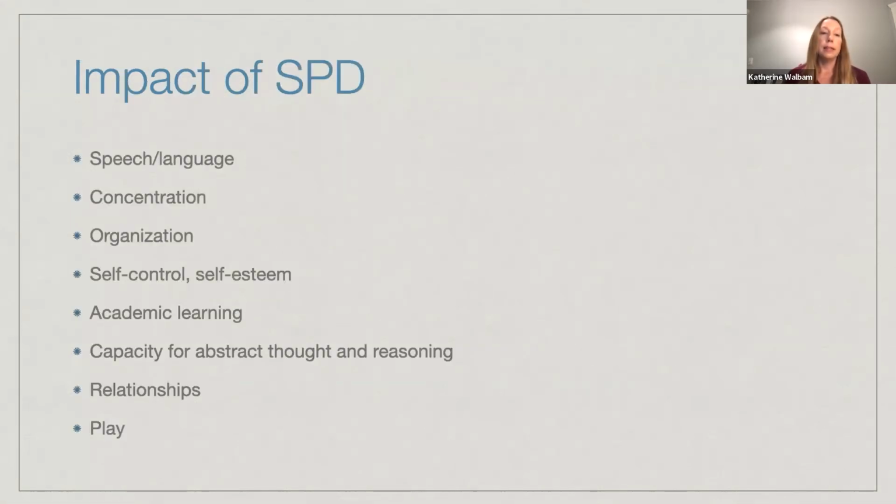So SPD has an impact on lots of different areas of people's everyday lives. I'm going to highlight just a few of these. Concentration I've mentioned before, but you can imagine that if you are being bombarded with sensory information, or if you're not getting enough sensory information, it would be very hard to concentrate and to focus on the day-to-day things that are going on around you and be able to maintain that focus. Similarly, organization can be challenging if you are being derailed all the time by what's happening with your senses.